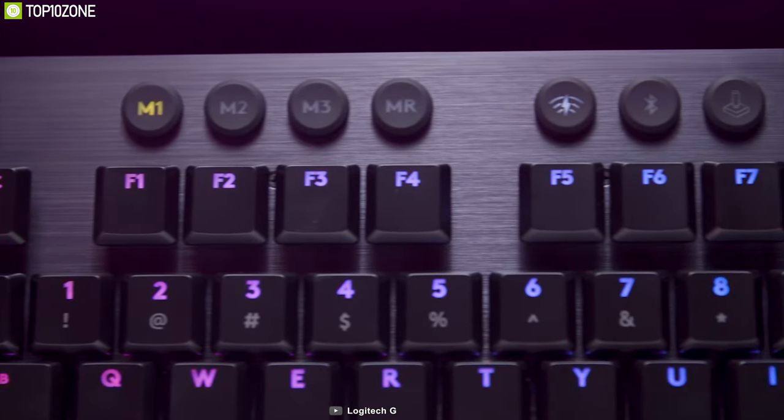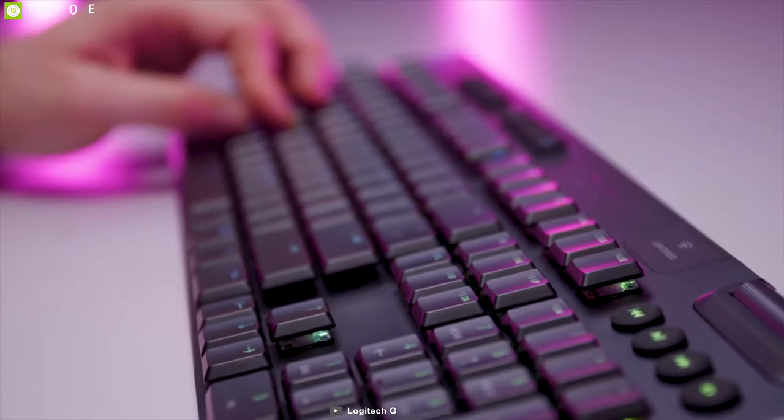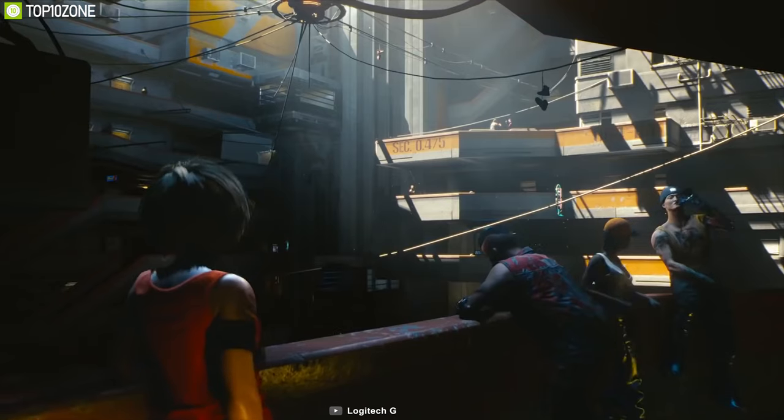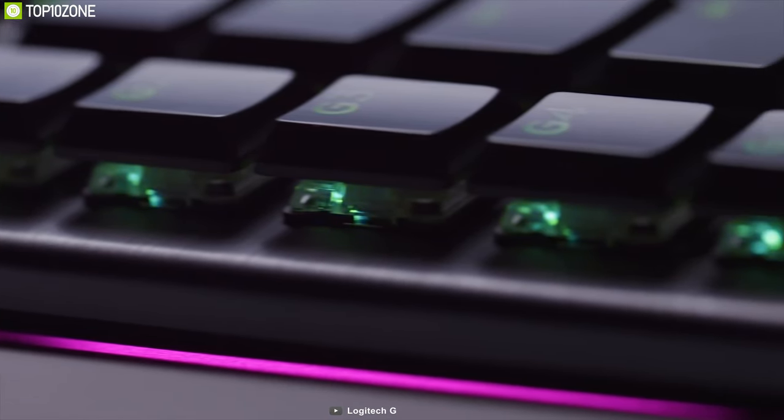Its 5 dedicated G keys can be programmed with custom macros and commands per game or app profile that requires using the Logitech G Hub to easily set up and manage profiles, commands, and more.